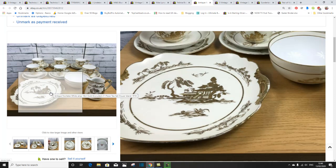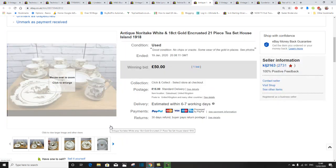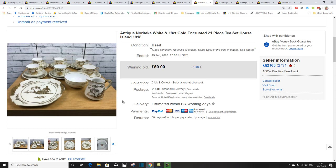So it was a house and an island. I originally listed it on a buy it now. I think I put it on for over £100, but I didn't get any nibbles. So I decided to put it on an auction starting at £50.